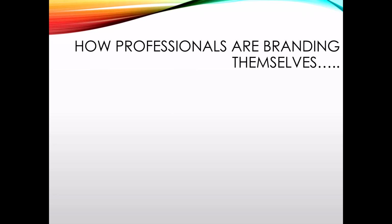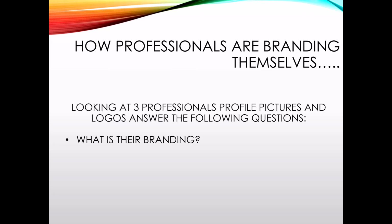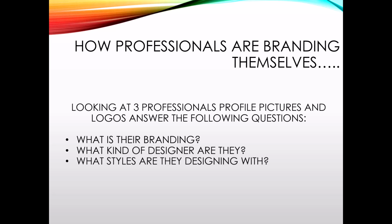But for those of you who are not in my class, I want you to look at the following 3 professionals. Look at their pictures, how they're representing themselves in their pictures, look at their backgrounds, and then also look at their logos. And I want you to ask yourselves the following questions. What is their branding? What kind of designer are they? What styles are they designing with? What would their projects look like? And then if you can, visit their websites and look at their completed project portfolios and see if you can start to understand not only the visual identity of the designer, but also their reputation.